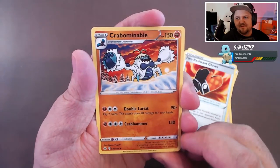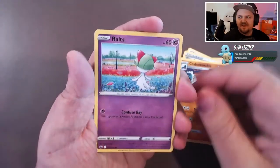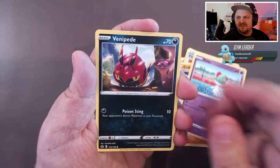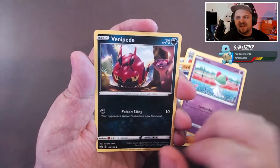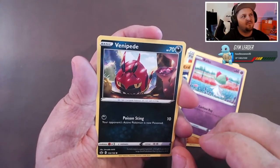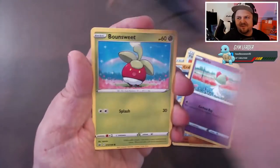Ooh, a Crabominable. It's like an abominable snowman, but it's a crab. Ralts. Cute little Ralts just frolicking. We got a Venipede. I love this line. Venipede, Whirlipede, Scolipede, the final one. I just love it because I like bug Pokemon. I really like bug Pokemon.